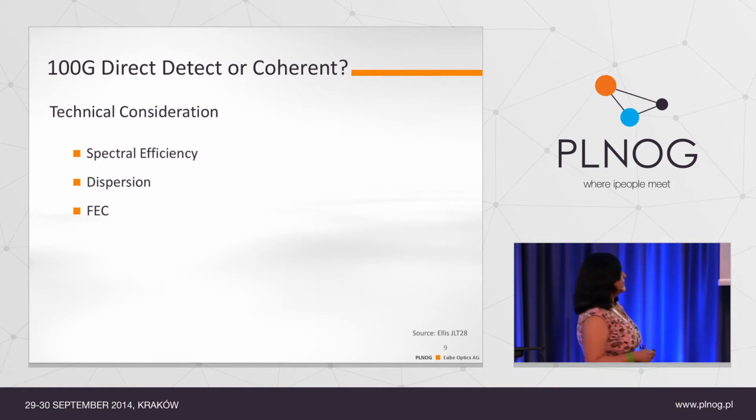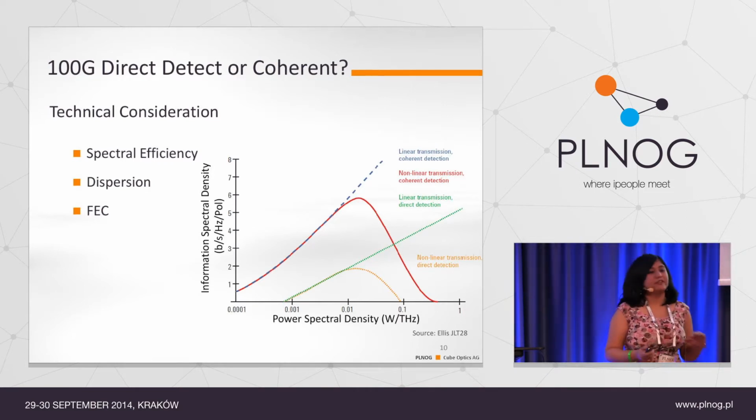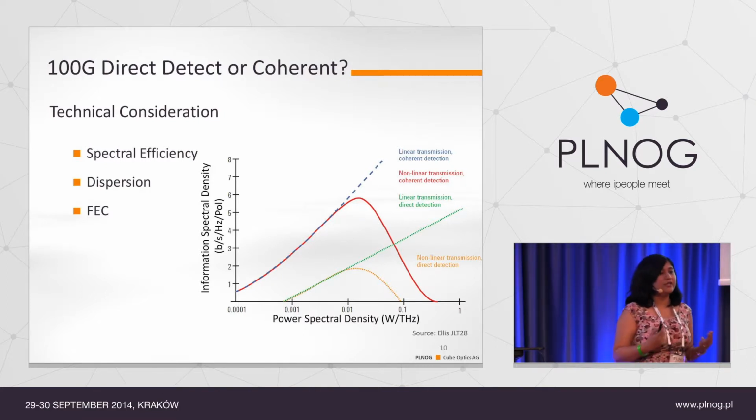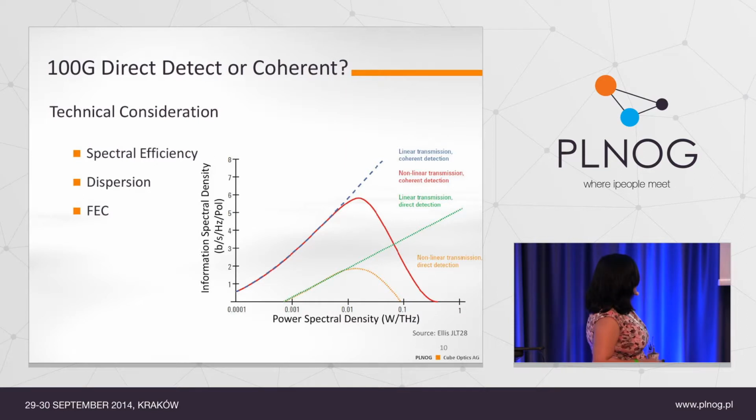But I will not be looking into that. I'll just look into these three topics: spectral efficiency, dispersion, and FEC. What does spectral efficiency actually mean? It is the amount of data I'm sending per bandwidth, so it's actually bits per second per hertz. And here the polarization matters, because with Coherent you can use 2 different polarizations, so you're actually doubling your spectral efficiency. What you see here, the red curve is for Coherent, and the yellow one is for direct detect.